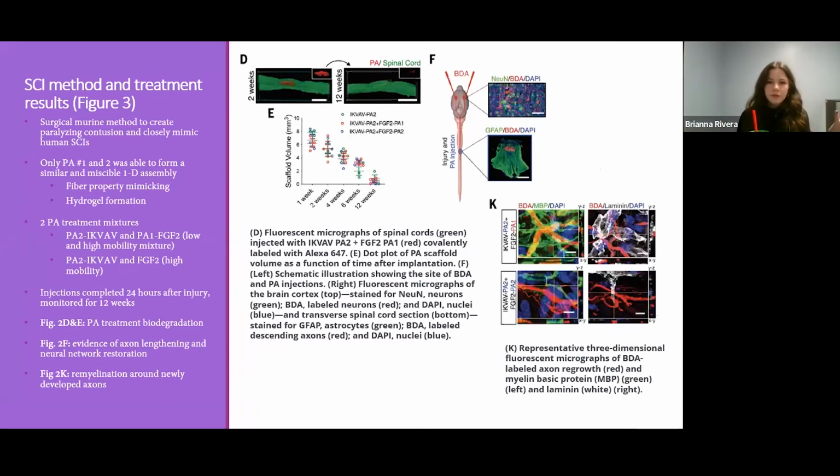Okay, so the next method that was investigated was actual spinal cord injury treatment. So there was both in vitro testing performed on axon regions that had injury occurred to them, and then there was also actual injection into injured mice and some into uninjured mice just as a control. But from the past results, we start to narrow down the different PA treatments. Because only 2 and 5 really promoted cellular proliferation, we're not going to use any of the other ones.